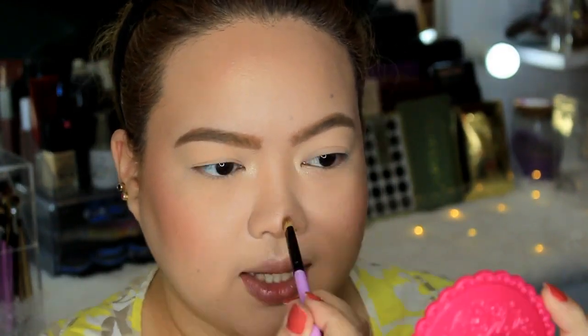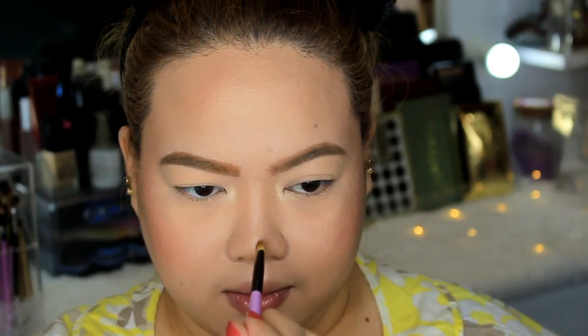Okay, now sa nose highlight naman, I only use this one from Daiso. It's the nose shadow and highlight. And ito talaga yung favorite ko. Bakit? Kasi hindi niya na-accentuate yung pores ng aking ilong. Especially ngayon, galit na galit ang pores sa aking ilong. So, gagamitin ko siya. Kuha lang ako ng konti, and I apply it here sa center ng aking ilong.